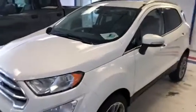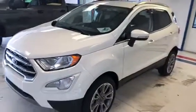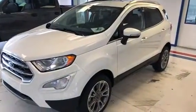And the other nice thing is you do still have the remaining comprehensive and powertrain warranties transferable to the next owner from Ford. So you can buy this vehicle with confidence.